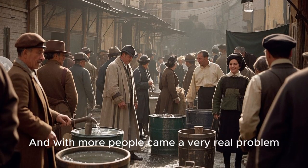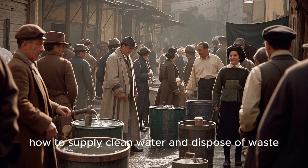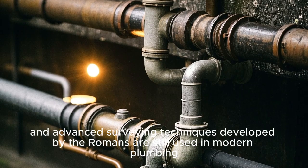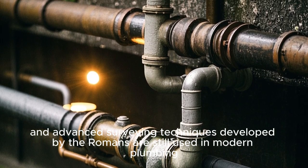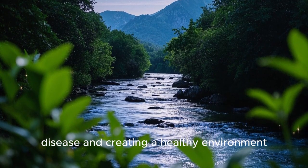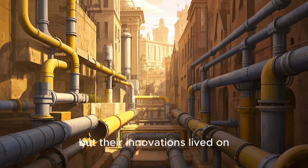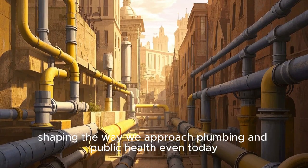And with more people came a very real problem: how to supply clean water and dispose of waste. The principles of gravity-fed aqueducts and advanced surveying techniques developed by the Romans are still used in modern plumbing. Clean water and proper waste disposal are essential for preventing disease and creating a healthy environment. The Roman Empire fell, but their innovations lived on, shaping the way we approach plumbing and public health even today.